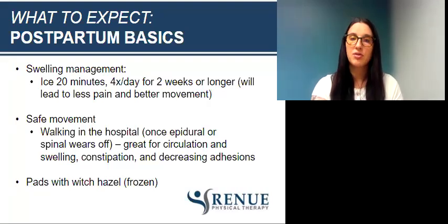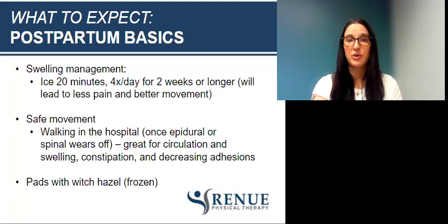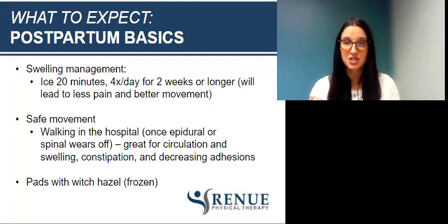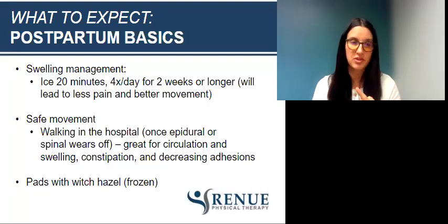So if you had an epidural or a spinal, obviously wait till that wears off, but walking in the hospital is important. That helps for circulation, decreasing a chance of a blood clot. It can help with swelling because you will get some swelling postpartum as you have a fluid shift. It can help with constipation and then decreasing any adhesions if you did need any stitches or anything. With a vaginal delivery, you can freeze pads with witch hazel in them, and that will help with some of the tenderness and the discomfort that comes with the vaginal delivery.